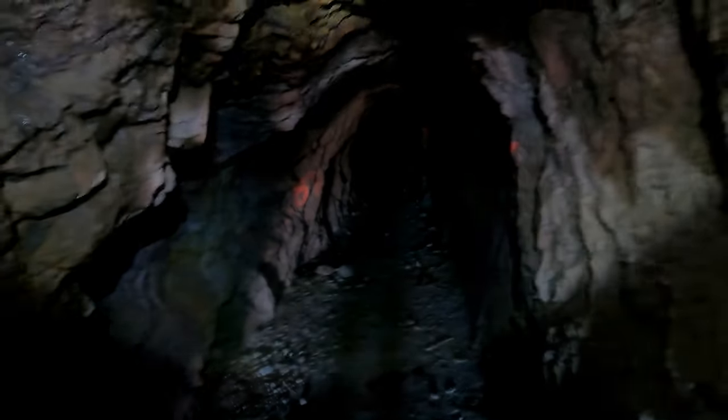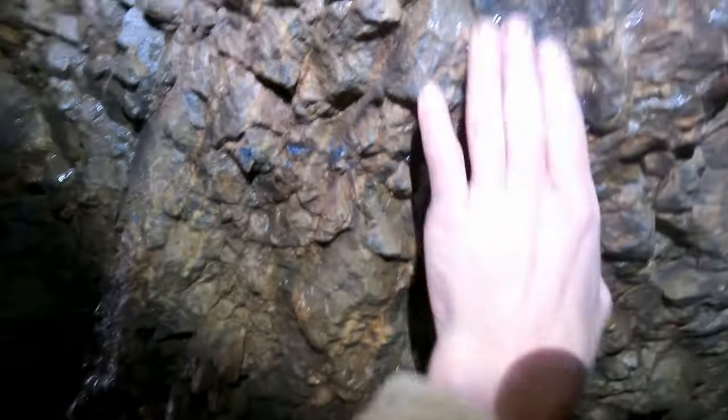I don't know if you guys can hear on the video or not, but it's very echoey in here, which means this rock is super solid. There's a lot of water on the walls. We're out here in the desert. So I don't know if it's like this year round or if it's just because it's winter and there's snow starting to melt.